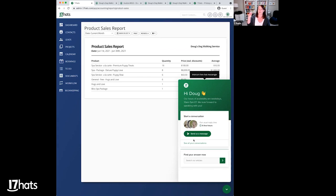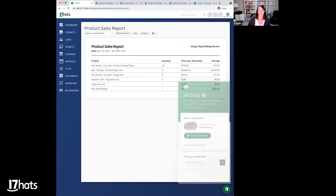He will automatically grab that chat, and he'll be able to answer them in a way that I fear I would not be able to. But this is what the bookkeeping functionality looks like.